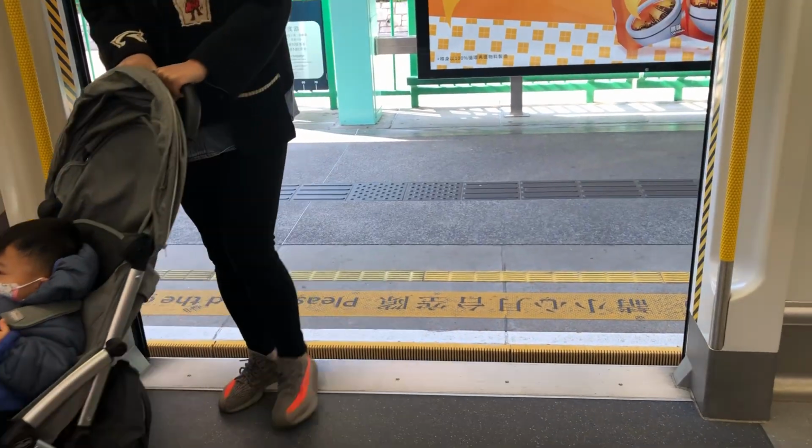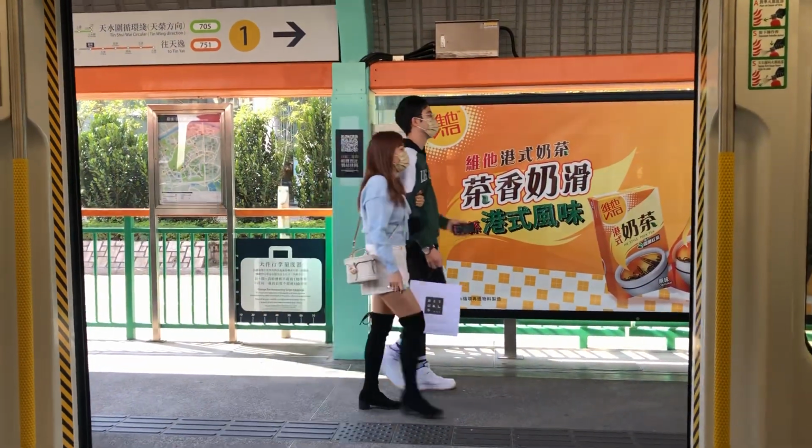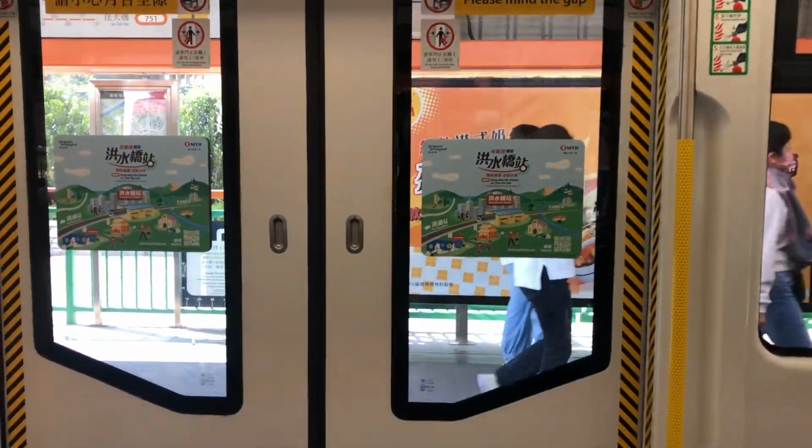This is route 705, Tin Shui Wai Circular. Please mind the doors. They're going to take a seat at the front.